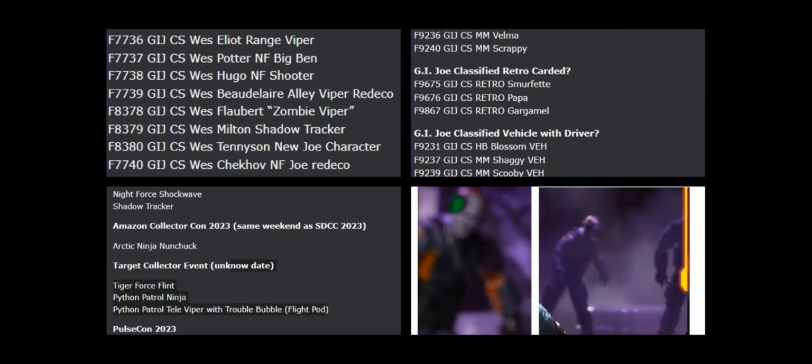And since we do know that Tripwire has been a name release, we'll see him at some point in Tiger Force. That really only leaves Roadblock and Lifeline. And since we haven't heard anything from Lifeline, I think probably the next few Tiger Force releases will be Roadblock, Tripwire, unless the Hasbro team does announce that Lifeline will be joining the Joe line.